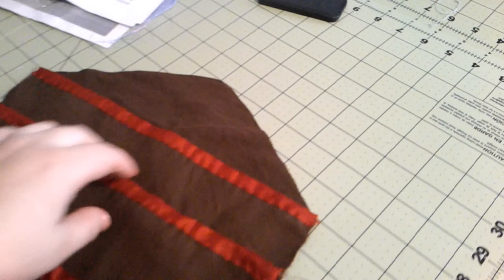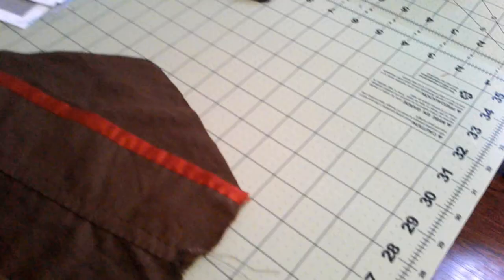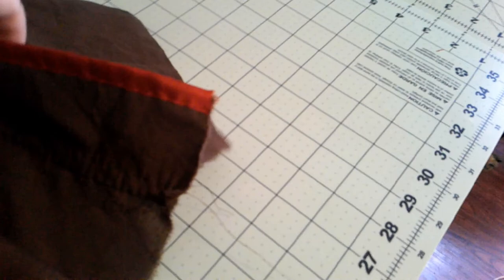Good morning, and it's the next day. Clearly I didn't do any embroidery last night. What I did instead is stitch the pockets on. So whenever I cut this it's one piece, so the pocket is a double layer of fabric. Then I encased the raw edges here.